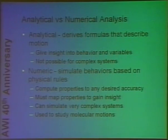It's what I use in drug design to design drugs and molecules and DNA, and the human genome project uses it a lot. Because it can simulate very complex systems. The disadvantage is you don't always get a formula back out that you can apply to everything. You have to extract the insights and draw conclusions from the simulation.